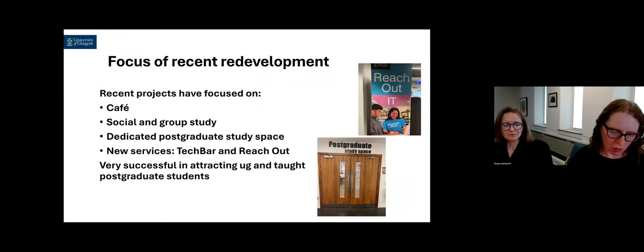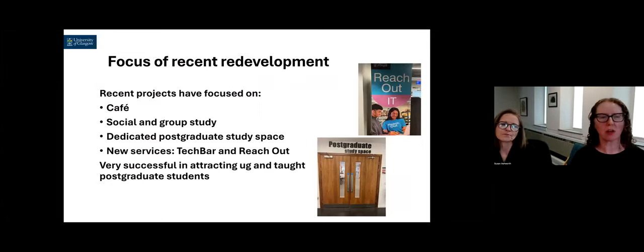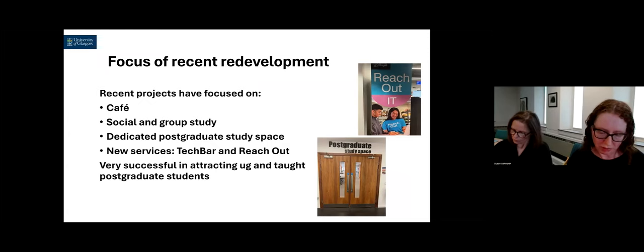So our recent projects have focused very much on social space or on dedicated space, so a cafe, social group study, a postgraduate study space. And the development of the building, the development of new services have gone hand in hand. So we've very much moved away from desk-based services and have created a frontline service, Reach Out, which is the first line of inquiry for our students across all student-facing buildings. This is a roving service where staff have a baseline of knowledge and escalation routes for more complex inquiries.